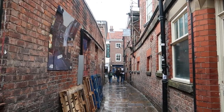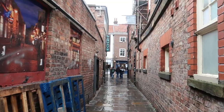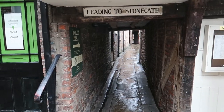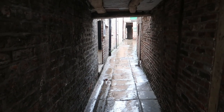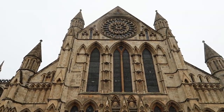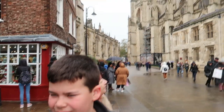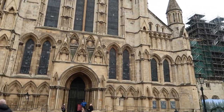We're going to head up now to the Minster, because I think there's some bits up there, so we're just taking our time and heading up there to show you this. Look at this. I have to duck down to get in. So we've just got to York Minster. Lucas's first ever time here. What do you think, Lucas? Your first impressions? He says it's massive, Mum. It is beautiful.